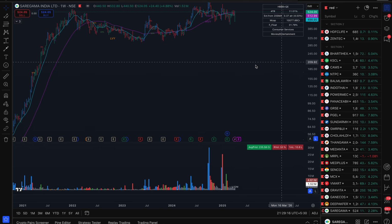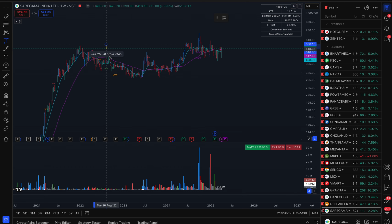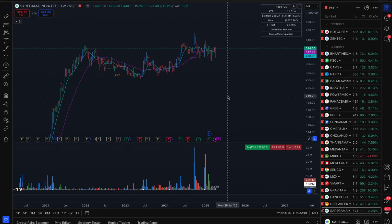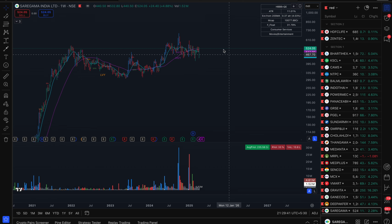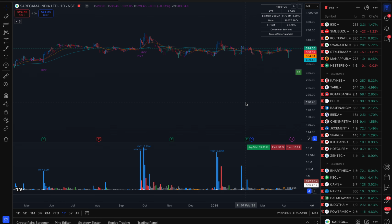Now I know that the ideal cup and handles are some X weeks long, 40% deep, and this might not follow exactly those buckets which O'Neill described, but I still like the structure. In my opinion, if it breaks out, it could turn out to be a good breakout. Yeah, that's the list for now.